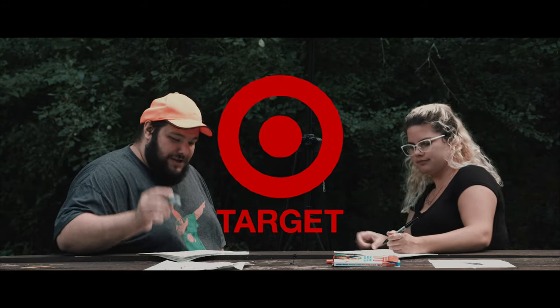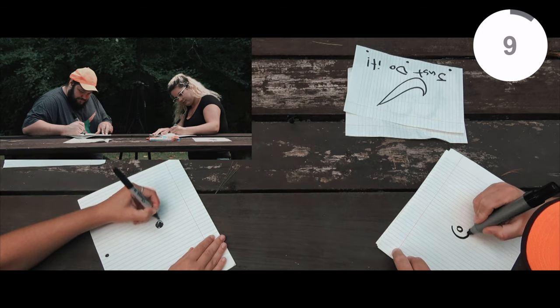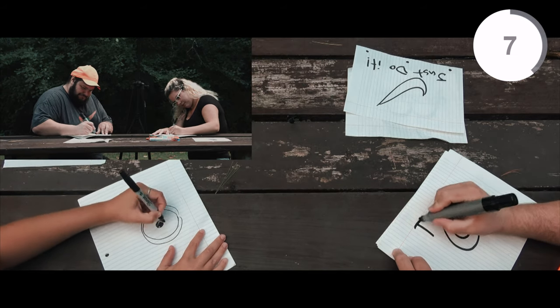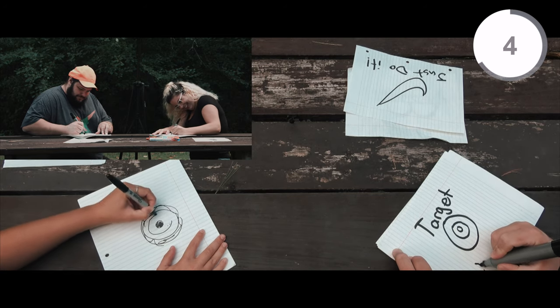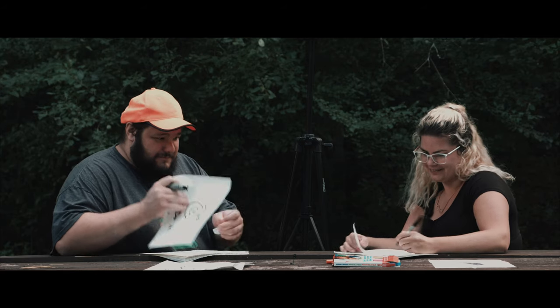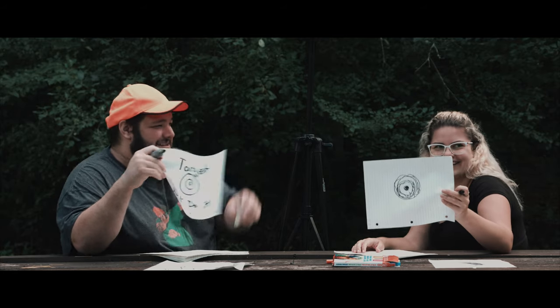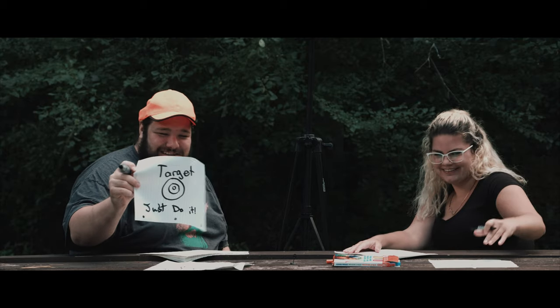Third drawing of easy level. Target. Target. 10, 9, 8, 7, 6, 5, 4, 3, 2, 1. I don't write anything. Target. Just do it.